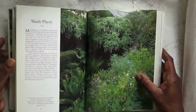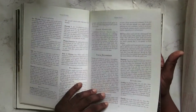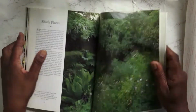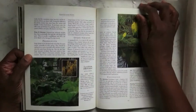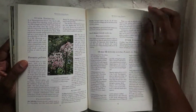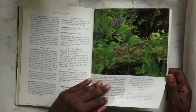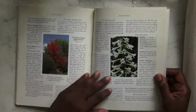I think I would have liked more imagery. Not all the plants are shown visually, so to be able to know what it looks like in the book. I think if you were talking about a particular plant, then have them in the book. Moisture-loving plants. But again, it's useful if you want some ideas of some plants to try. Yeah, for a gardening book, I guess that would make it really thick. But let's see what else we've got at the back. Woodland plants, and then other varieties of plants that you can try.